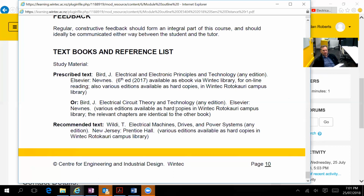But what I've done anyway, through the library, it's available for online reading, which is a bit slow when you're scrolling, which is why I've generated those PDFs, a certain number of pages that you can use to generate a PDF, and they're enough to cover all the chapters that we need. So I've generated those and sent them to you so that it's much easier to scroll through.